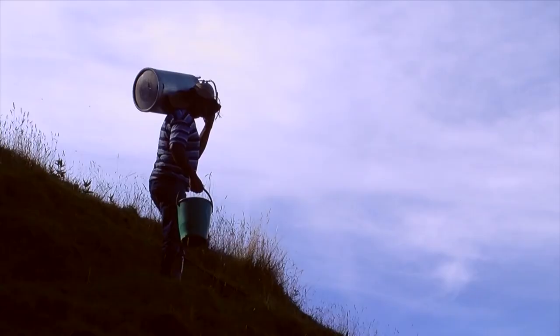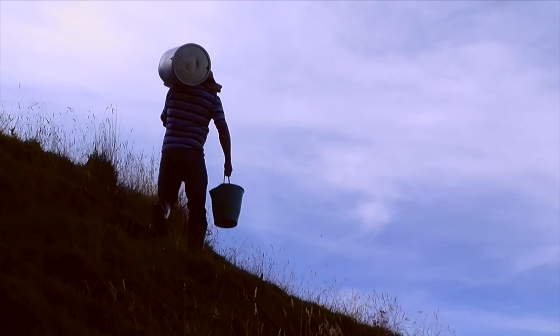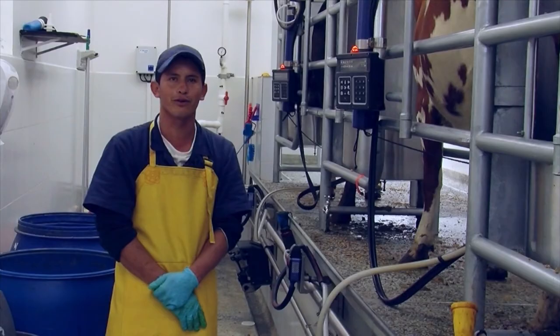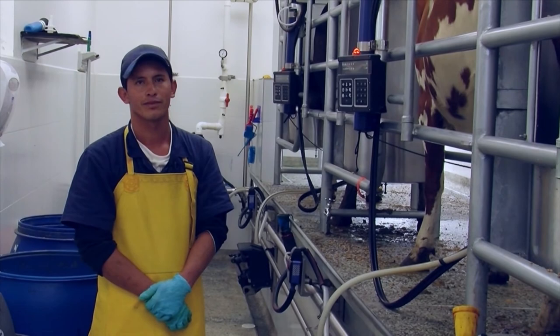Manually, the routine is very tough. Even though you have to get up early regardless, for you to get an animal to help carry the containers in the rain, that was always something hard, not good. Here, on the other hand, you put on waterproof clothing and bring in the cows. Then here, you just concentrate on milking while you're relaxed and comfortable.